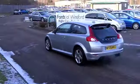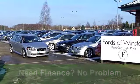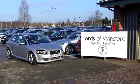Now, on the move, you'll get a combined 40 miles per gallon and 6 months tax, just a smidge over £100. So the running costs, really quite keen as well. It's a nice looking car.